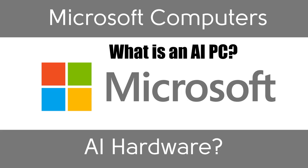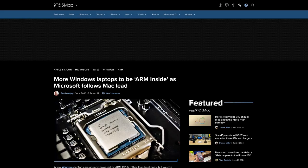In this video, we will go over the AI hardware that is coming to the new Microsoft Surface Pro 10 and the Surface Laptop 6. Microsoft has been moving towards the ARM architecture lately. ARM has a number of advantages like increased performance per watt. This is especially useful in laptops. Apple Silicon uses ARM as well.